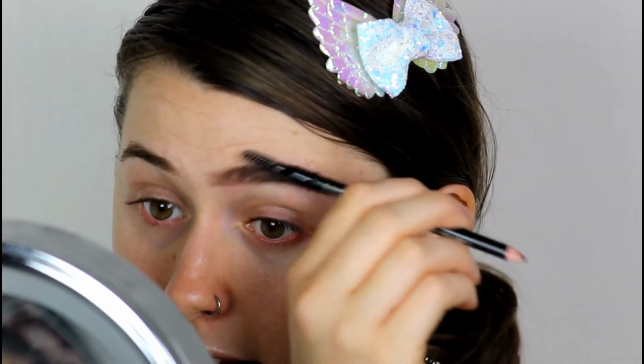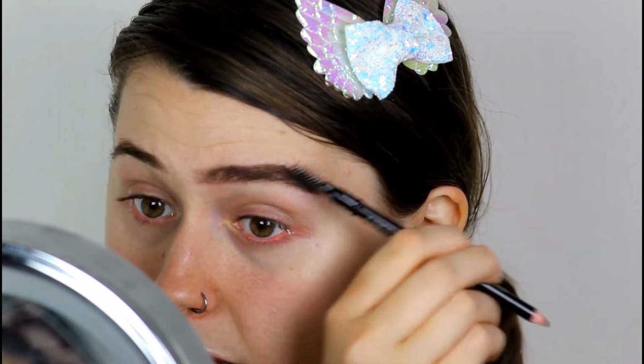Right, just going to use the spoolie and start blending it in my eyebrows. I've got to say, I'm very impressed with that eyebrow pencil. It's created a very natural eyebrow, so the colour is pretty much exactly the same as my hair colour. I'm now going to set it in place with the brow gel.